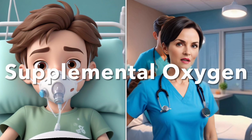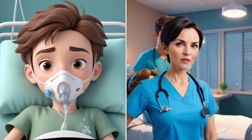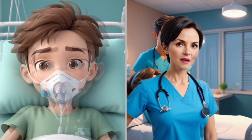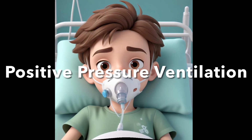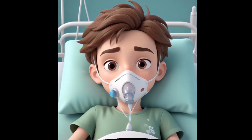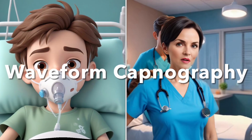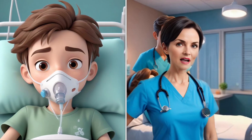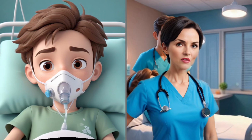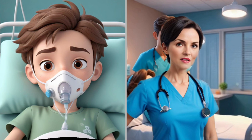Supplemental oxygen. Titrate oxygen to maintain oxygen saturation above 94%. Positive pressure ventilation. If the child's ventilation remains inadequate, use positive pressure ventilation with careful monitoring of capnography. Waveform capnography. This should be employed to monitor the adequacy of ventilation in any intubated child, as hypercarbia can develop rapidly.